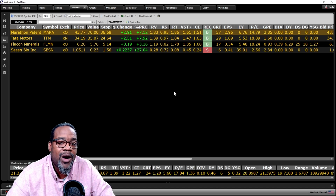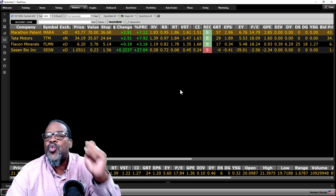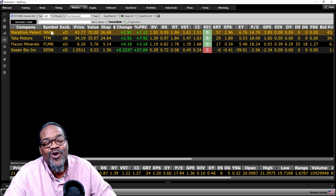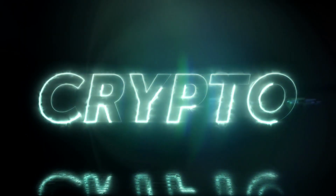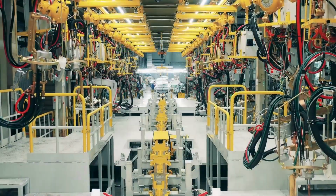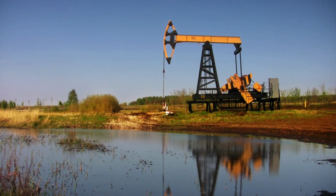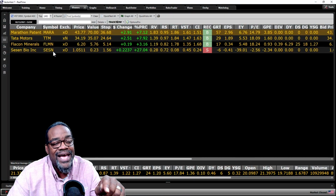I'm going to sort them by our master indicator, VST. So out of these 4 momentum stocks, which have the best combination of value, safety, and timing? Starting off with MARA. This stock has been on a tear. Well, crypto's on a tear right now, so MARA plays that space very well. Tata Motors, which is in auto manufacturing. FLMN, which is in the petroleum space, which is also another hot space right now. And SESN, which is a biomedical company.